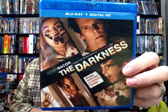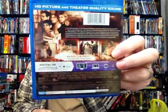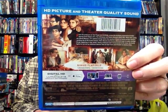And then we have a Kevin Bacon from the producers of The Purge and Insidious, The Darkness. Haven't watched this yet. Can't wait to check into this. I think I may watch this today or tomorrow. If you haven't seen it, let me know what you think of it. Another one that had a digital code. Most of the Blu-rays had digital codes. Yeah, they were all universal.